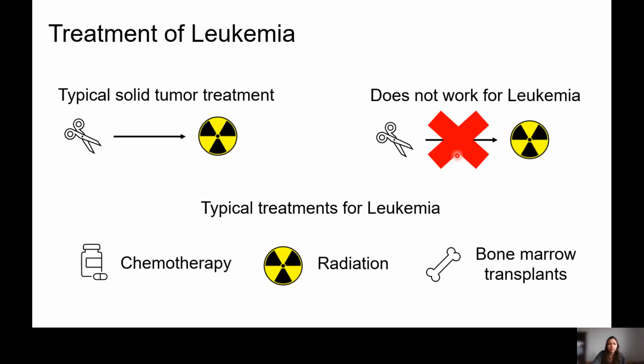The current way that we treat leukemia is very different from how we treat solid tumors. The main line of defense for solid tumors is to surgically remove the tumor and then treat the remaining cells with radiation, but this doesn't really work for leukemia. Our main line of defense for leukemia is to use chemotherapies. We can also use radiation and bone marrow transplants, but those are a little bit more difficult.